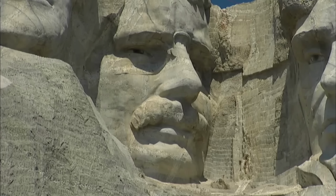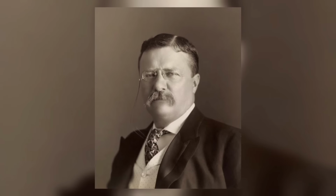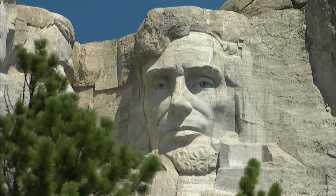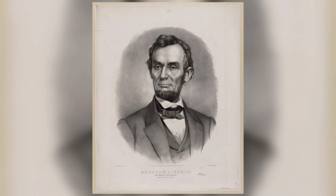The third individual is an American politician, soldier, and statesman who served as the 26th President of the United States, Theodore Roosevelt. The last individual sculpted is the United States' 16th President, most famous for issuing the Emancipation Proclamation that declared slaves free forever, Abraham Lincoln. These historic sculptures capture the legacy of these presidents and their impact on American history. George Washington, Thomas Jefferson, Theodore Roosevelt, and Abraham Lincoln were chosen to represent the first 150 years of America's history.